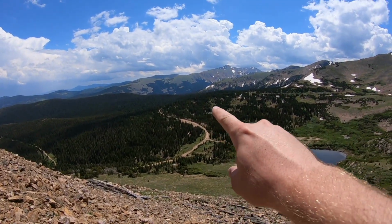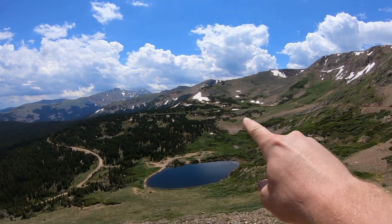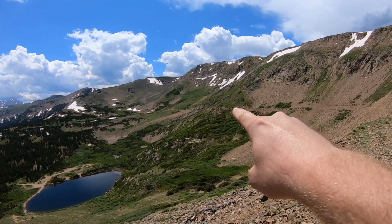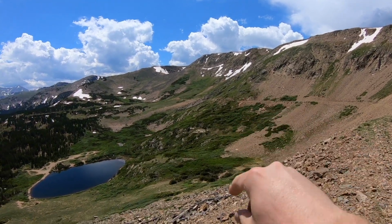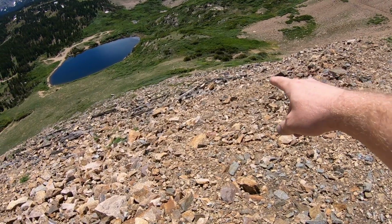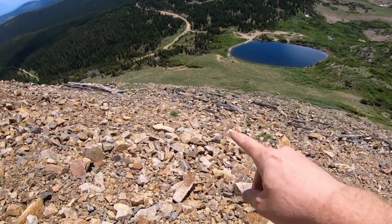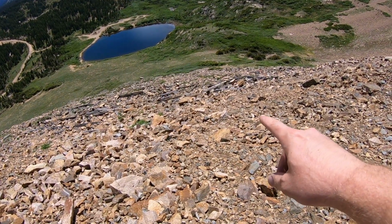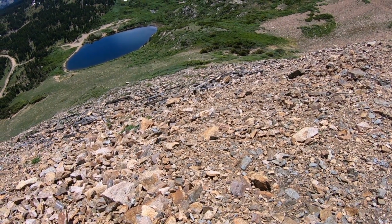There's the road we just came up. The bike is parked right there. It's kind of crazy, all these pieces of wood, those look like old railroad ties. They just chucked them over.